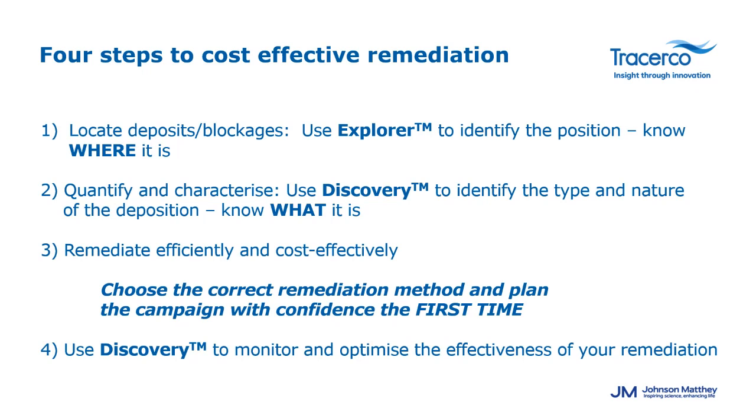Obviously, the third is to effectively remediate it in a cost-effective manner, and that's by knowing what you have and heading out on the very first attempt and knocking that problem out. And then the fourth is you can use Discovery to monitor the effectiveness of that remediation campaign, because one of the questions always is, how long is it going to take? We can actually start monitoring that remediation attempt and look for the dissociation or the chemical cleaning, whatever it is, to look at how much progress is being made over time. Therefore we can extrapolate about when we expect the remediation to be complete.